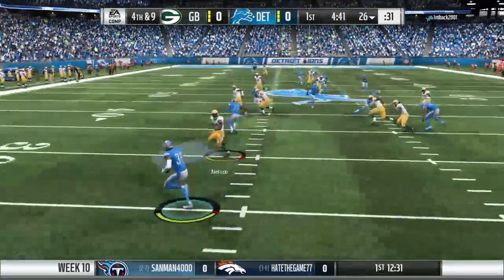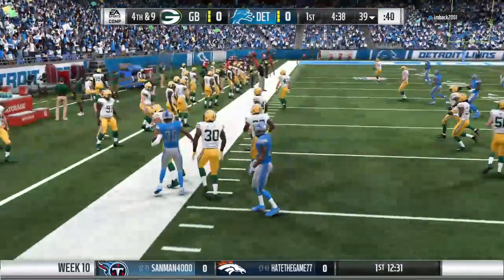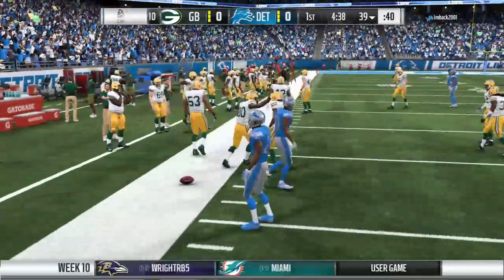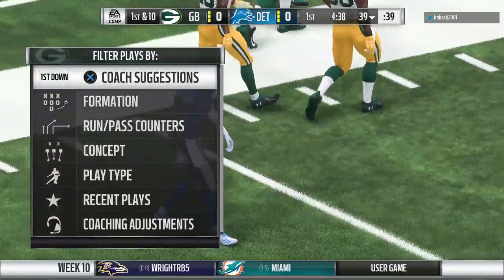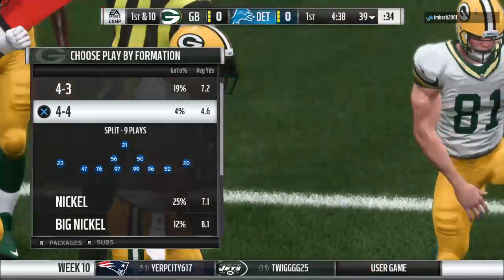Taking it about the 16. He's got this almost to the 40 before going out. A very nice job on the run back there. He'll get 23 yards all told. And the Lions will take over.